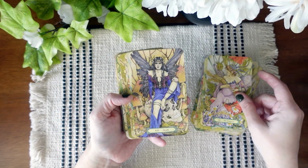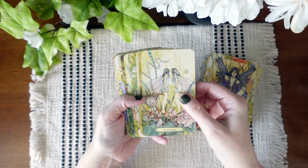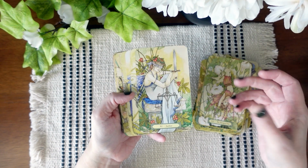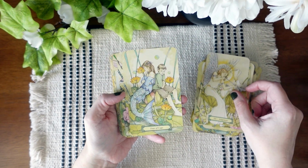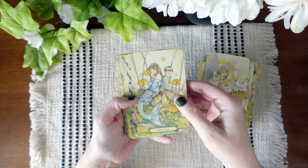I think it's just a beautiful spring energy deck. I have a couple of Oracle decks that exist in this same sort of art style as well that I would probably consider more of an energy that I would work with in spring. But as far as decks that I definitely want to try to work with during the spring season, this is always one of them.